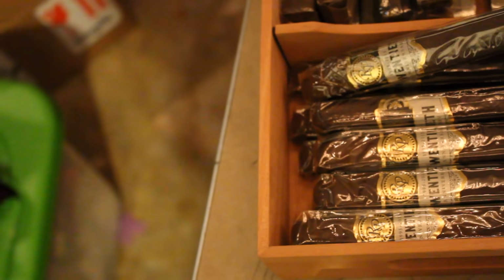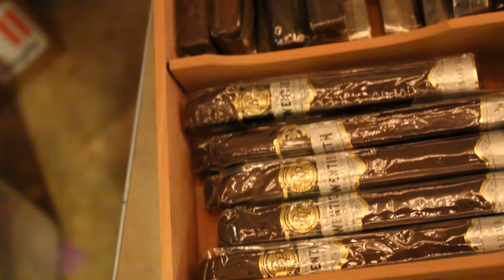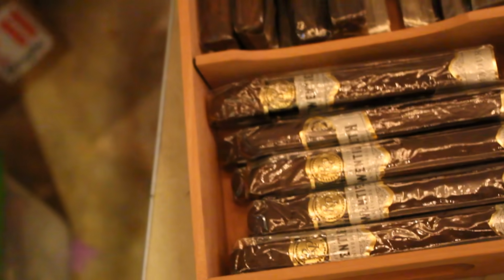And of course, we also have a bunch of the 20th Anniversary Fine Stick. Nice dark wrapper leaf with box pressed. Rocky Patel does a lot of box pressed sticks, if you haven't noticed by now. Really enjoy all of those, so I keep a pretty good amount of those in the humidor.